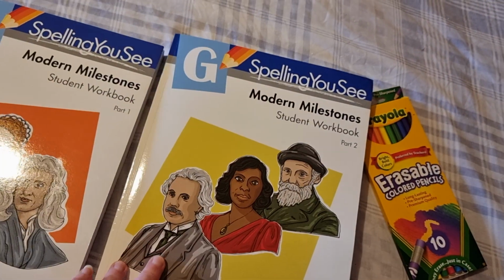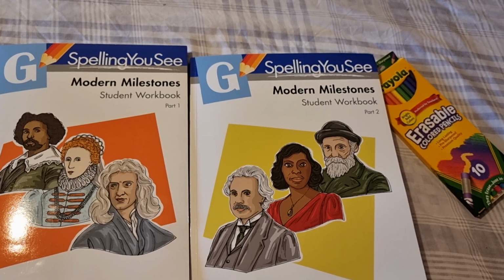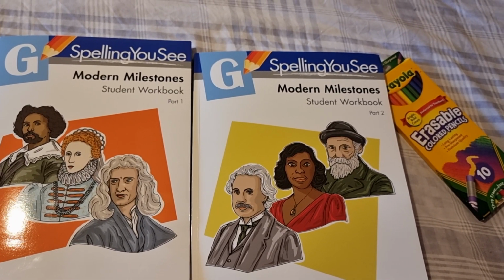So yes, I'm really interested in the curriculum. We've used it for several years. I don't know if we're going to use it this year, haven't decided yet, but I wanted to show you inside in case you are considering using it. We have had great success with it. I think it's a really strong program.